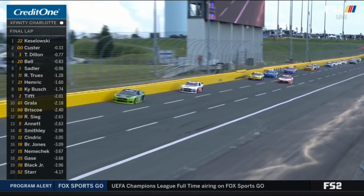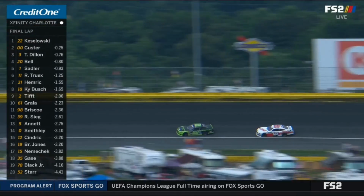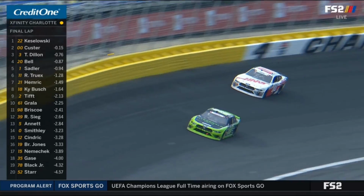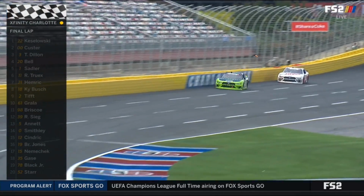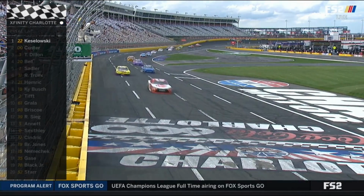Big move by Bell off turn 2 to grab 3rd away from Dillon. Crash down the back straightaway. No caution yet. There it is. Keselowski is leading down the backstretch. And Brad going to win for the 2nd time in 2018 here at Charlotte.